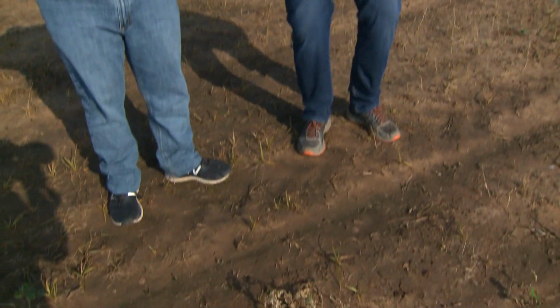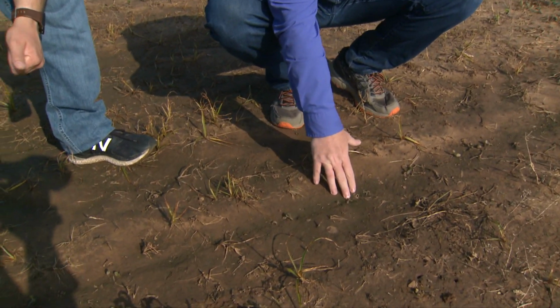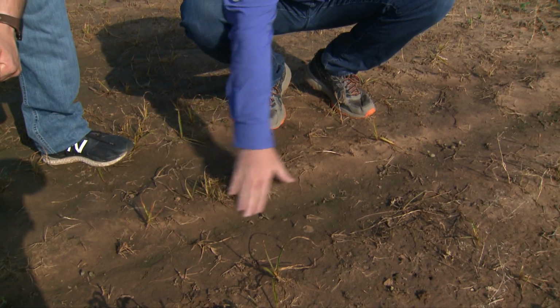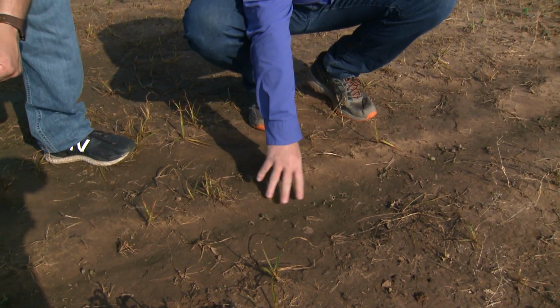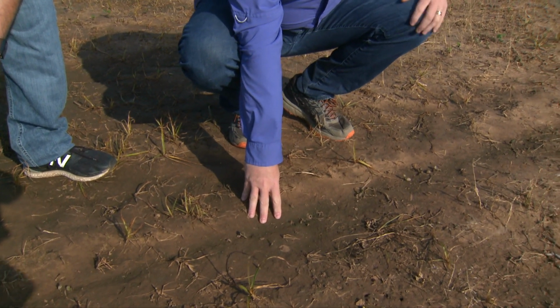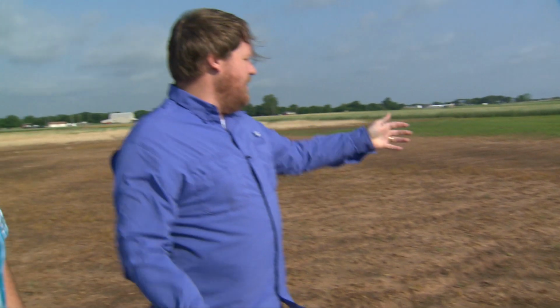Yeah, exactly right. So we are here in a low spot, and if you kind of want to get down through here, you see these soybeans that were up when the floodwaters were here. We basically have dead soybean plants here. But you're exactly right. You get about 10 feet down the row, where it's a high spot in the field, and we don't have anything dead, and it's a perfect stand.